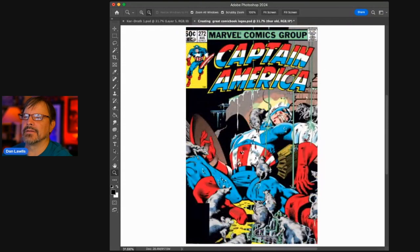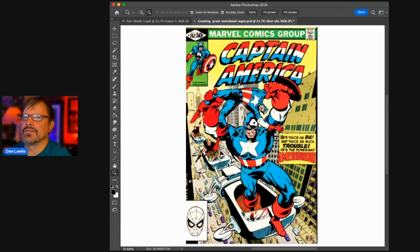Great stuff. Now, Captain America, that's a long word, obviously, so you've got a bit of a problem. How do you make it interesting? Well, they curved it a little bit, and another way to give your logo some interest is to curve it or slant it, and also raising it is a good idea to give it some dimension. You can see here between these two.